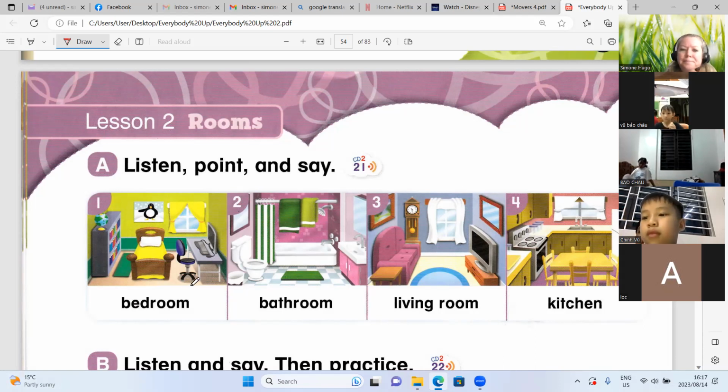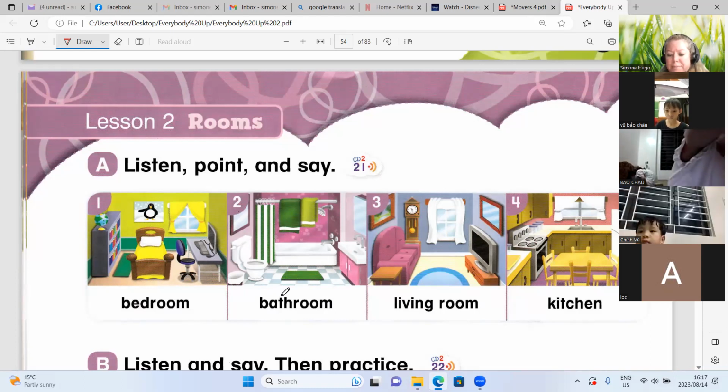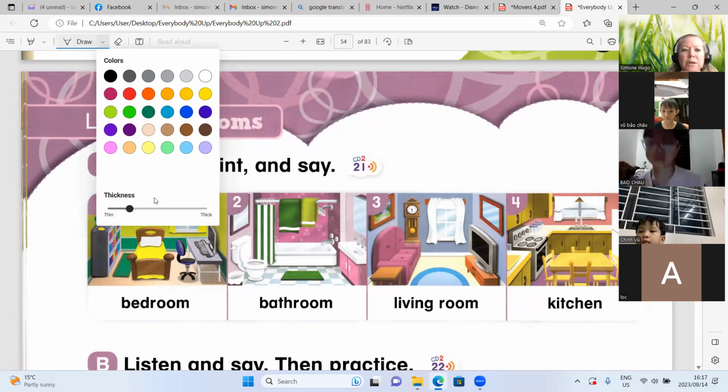Number one. Bedroom. Number two. Bathroom. Number three. Living room. Kitchen. Okay, are you there? Yes. Number one. Number two. Bathroom. Number three. Living room. Number four. Kitchen. Okay, very good. I'm going to take the words away.